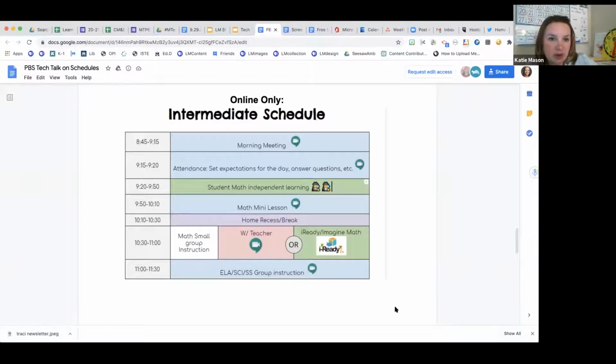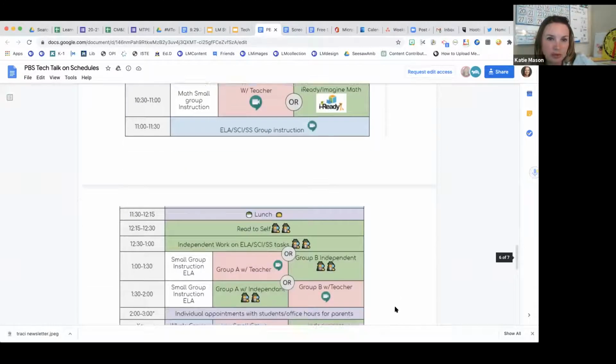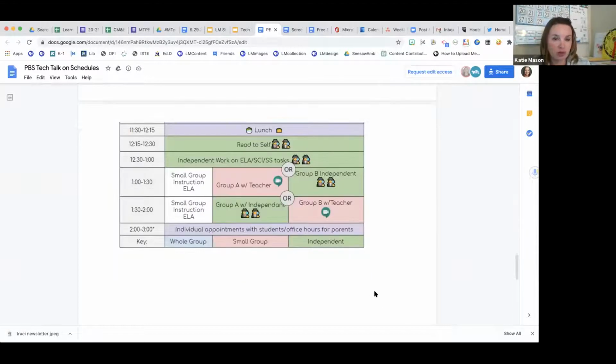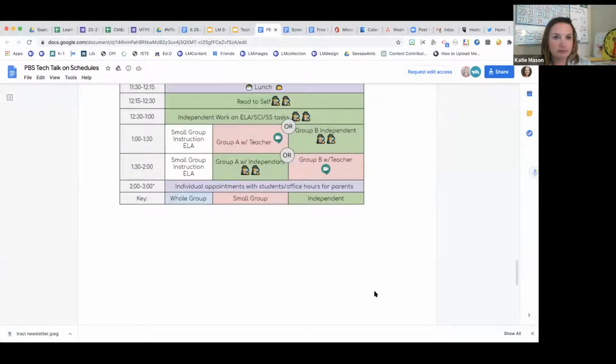They keep going. She has whole group time, instruction time. She has a reading to self time, which is nice for those older kids that can handle that time. And then she's, again, doing that small group instruction, or she's meeting with them, or they're doing independent work she's assigned. I think, is that, oh, keep going.